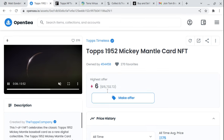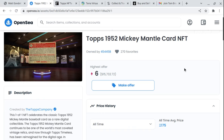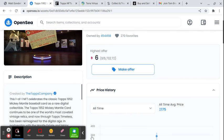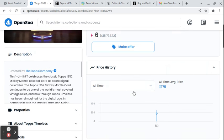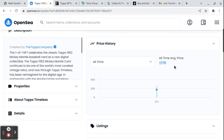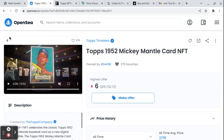Okay, so now the Topps Mickey Mantle card auction came to an end. I had predicted $100,000. It sold for 470,000, 175 ETH at the time, to a guy named 45445B. So he is now the proud owner of that for almost half a million.